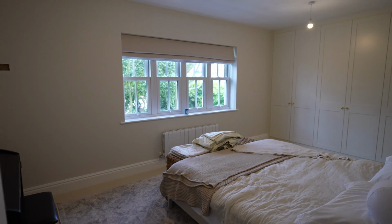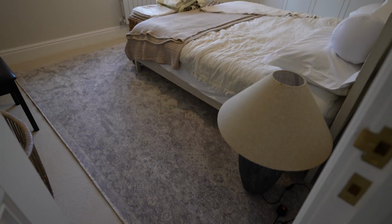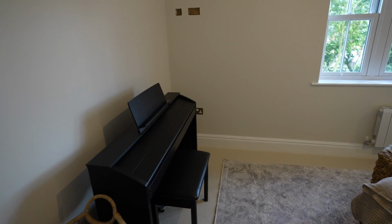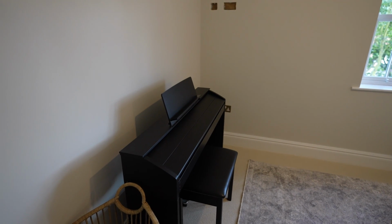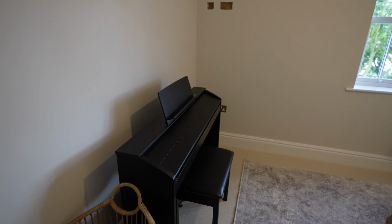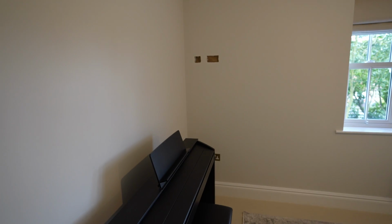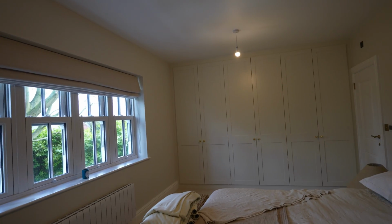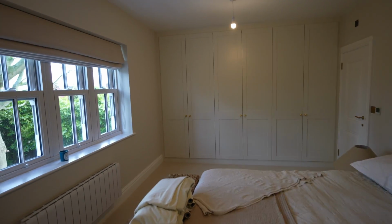So this is the spare bedroom. There's a few bits to do in here. We've got to have some side tables. It's currently got my piano in here, which is going to go in the garage, because I'm going to get the garage carpeted and use that room for that. Got a few things to fill in the walls. But in general, this is looking a lot better than it was a couple of weeks ago.